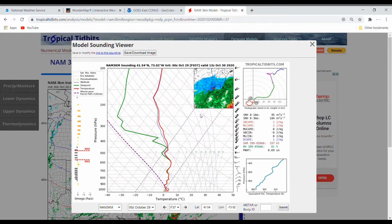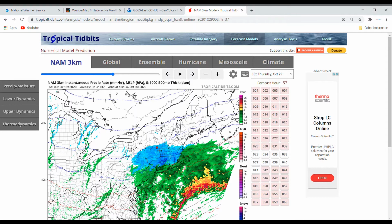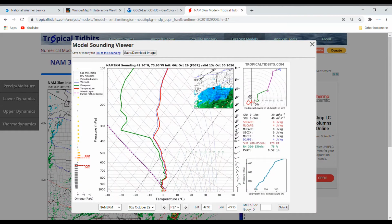Now, if it's above 32 degrees Fahrenheit, it's very, very unlikely that any of this snow accumulates on the roads, because the asphalt will contain that heat. So there's probably going to be no need for plows along the southern New England area. Now, if we look at another area, let's just say upstate New York, you can see we have kind of the same deal here, but the surface is below 32 degrees Fahrenheit, so there's a much better chance that this snow accumulates on the roads.